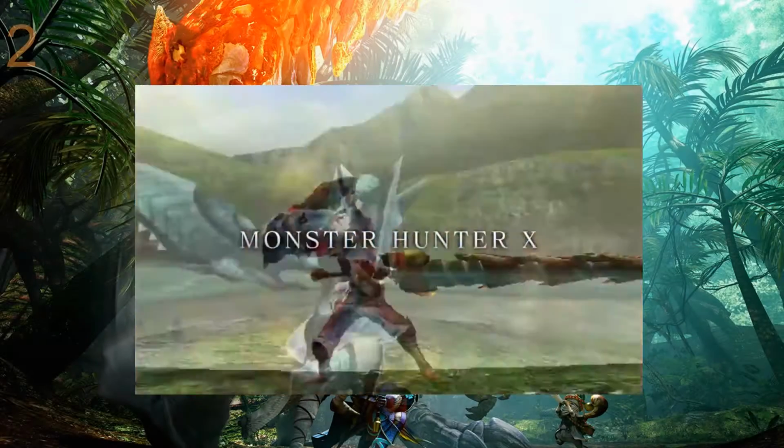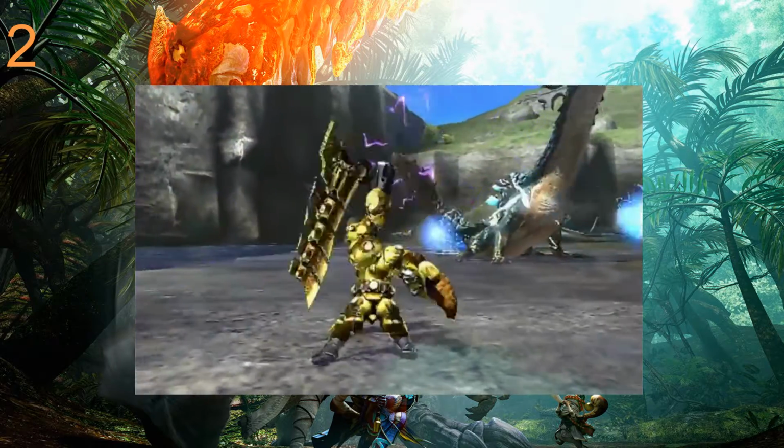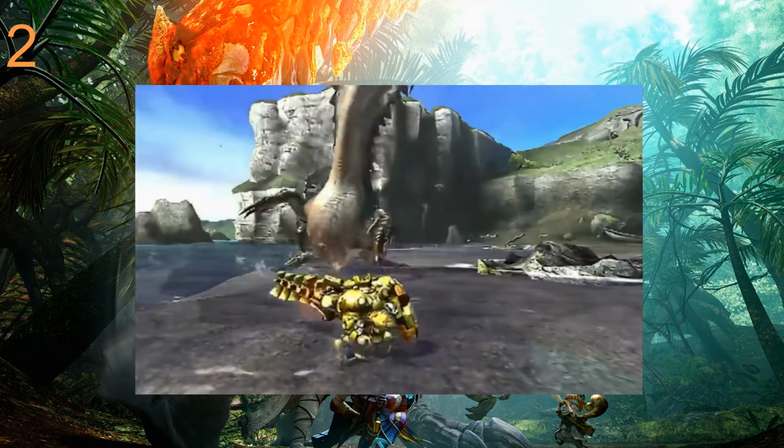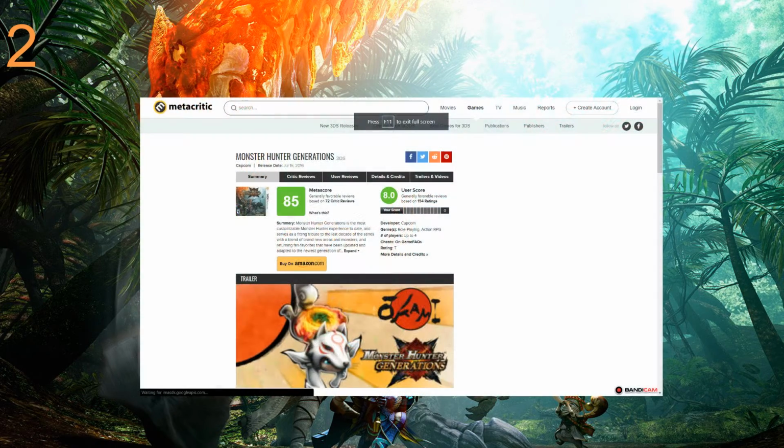Next up, I picked up Monster Hunter Generations for the 3DS. It was published and developed by Capcom. It is an action role-playing game and sits at a very nice 8.0 for user score on Metacritic. Definitely one where maybe down the line, if I get a chance, I'll definitely do a review. And it retails at $10.